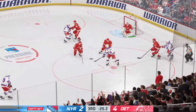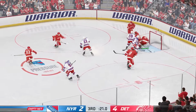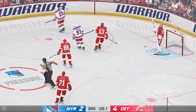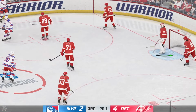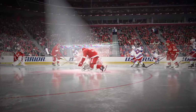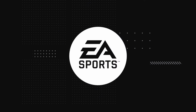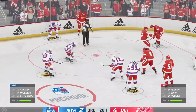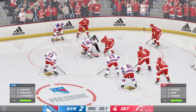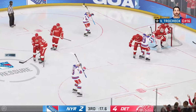Oh, it goes off the glove, and he keeps it out. Oh, it stops him again. Just a little too much contact and couldn't hang on to the puck. A critical face-off looms here. And the extra attacker is on the ice, James. So much pressure on the center to win this draw. The Rangers will go to work here in the offensive zone.